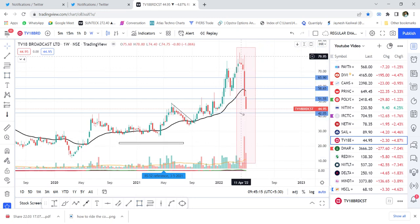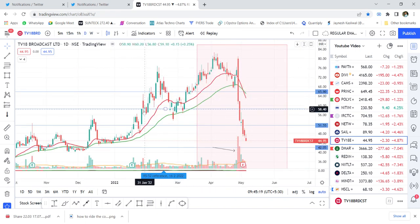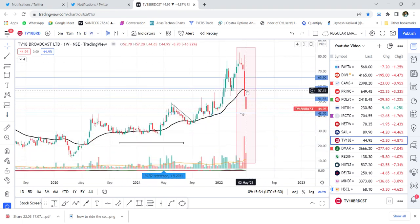As you can see, there is a selling climax at the top of the trend. Once a stock reaches the top of a trend and there is a huge volume bar, that means there is a selling climax and people are distributing it. So you need to exit from the stock to avoid any further losses, right? The trend is not intact, as the stock has also broken the 30-week moving average.